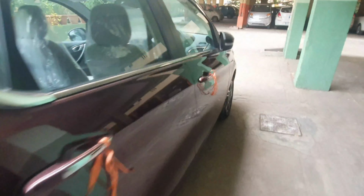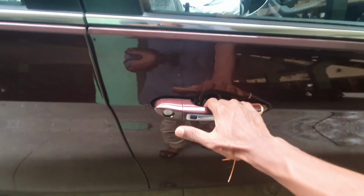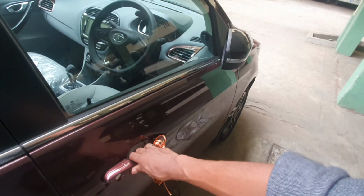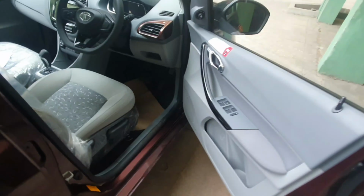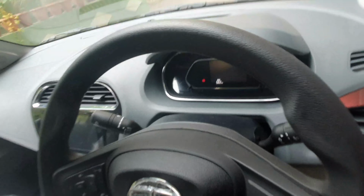Let's get inside now. And yeah, this has a touch request sensor. Yeah, I have the key in my pocket, and as you can see I'm using the touch request sensor, and the ORVM is opened and the doors have unlocked. Yeah, it closes and opens when you lock and unlock it.